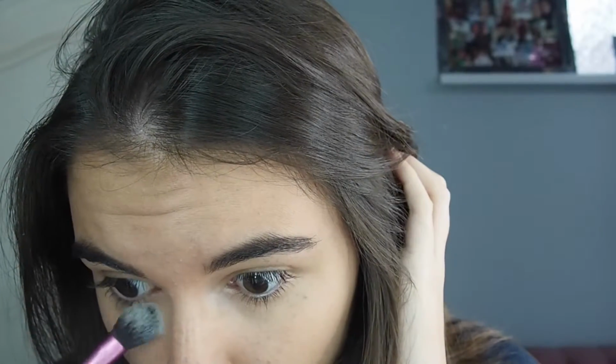So I'm just going to apply some now. I apply it under my eyes. I'm just using this Real Techniques fluffy brush. So I'm just going to put some under my eyes first. And I'm also going to put some on my eyelid. Okay. And then it also doesn't make your concealer crease or anything like that. It's good for a concealer.